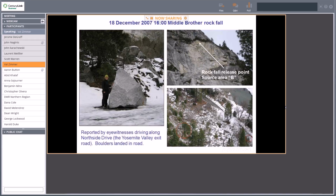And so, besides all this noisy stuff that happened, we actually did have some rockfalls, which is what's interesting in this talk. And I got really lucky. 1 week after I put the instruments out, there was a rockfall from Middle Brother, which is very close to where the instruments were, maybe 500 meters away. And this came from source area B. So there were those 3 source areas. This one came from source area B.